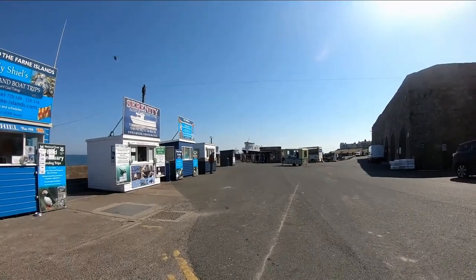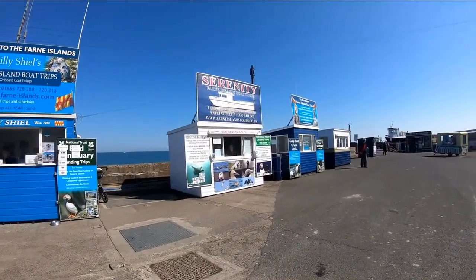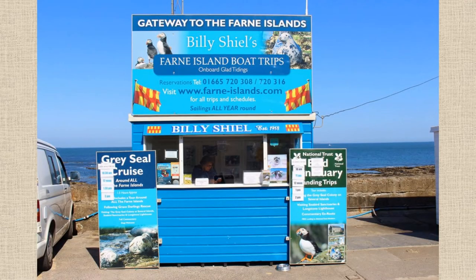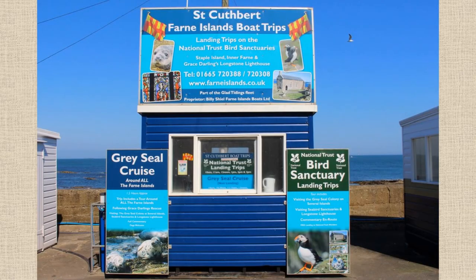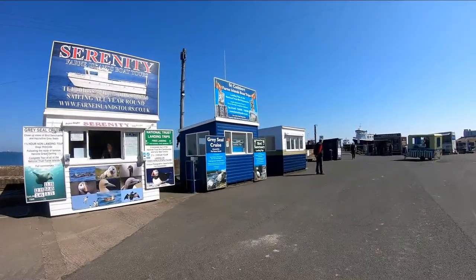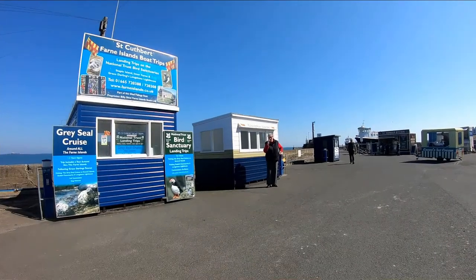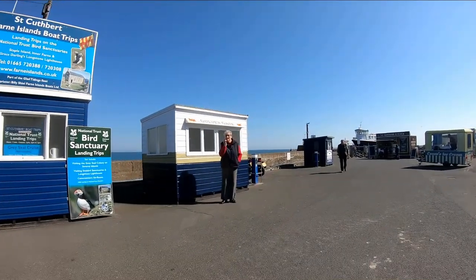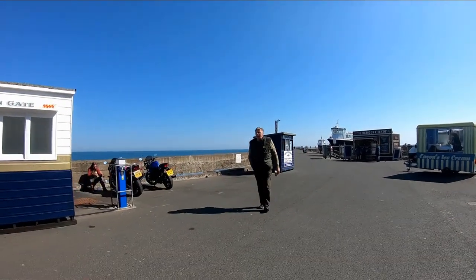There are several ticket kiosks located in the harbour selling boat trips to the Farne Islands. The islands, which are nearly all managed by the National Trust, are home to a varied range of bird and aquatic life, including puffins, kittiwakes and grey seals. There are several wrecks around the islands, making them a popular venue for scuba diving.